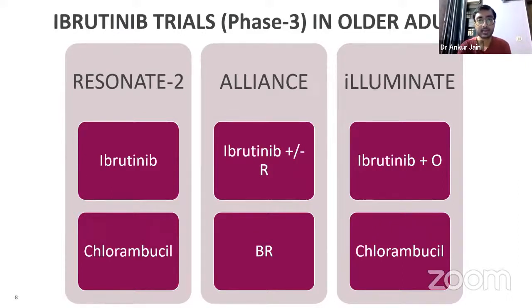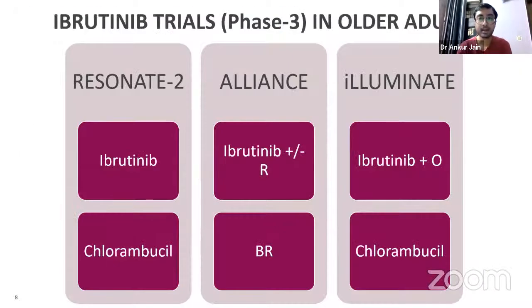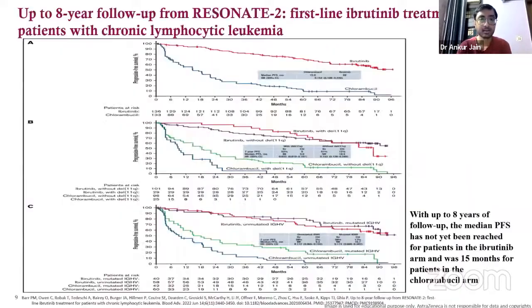So there are 3 randomized trials which have compared ibrutinib with chemoimmunotherapy in the older patients. First of them is the RESONATE trial, which compared ibrutinib to the standard of care, chlorambucil monotherapy. Second is the Alliance trial, which compared ibrutinib with or without rituximab to bendamustine rituximab. And third is the Illuminate trial, which compared chlorambucil obinutuzumab versus ibrutinib obinutuzumab. All these 3 trials were done for the older patients. I shall be discussing the RESONATE-2 trial. Next slide, please.